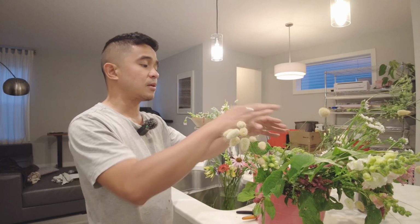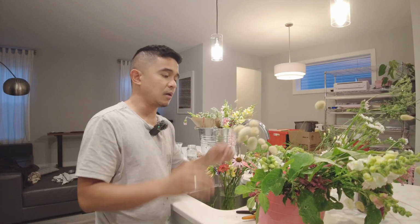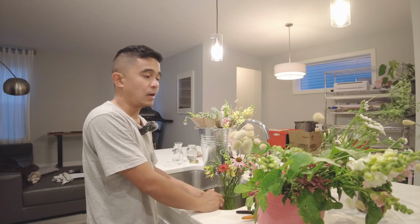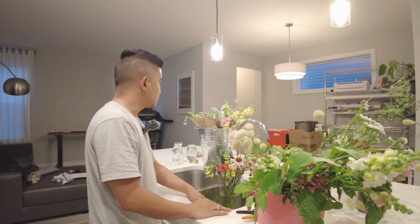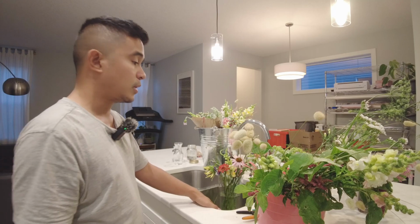I will be cleaning this up because a lot of them are leaning, and I just don't want to damage anything more of our flowers and fillers. So I will be doing that, and then we'll see. I think I can make about 2 or 3 more main bouquets, and then I can do the smaller bouquets for tomorrow.